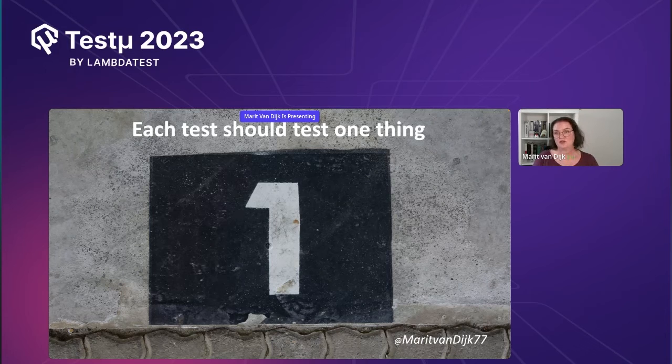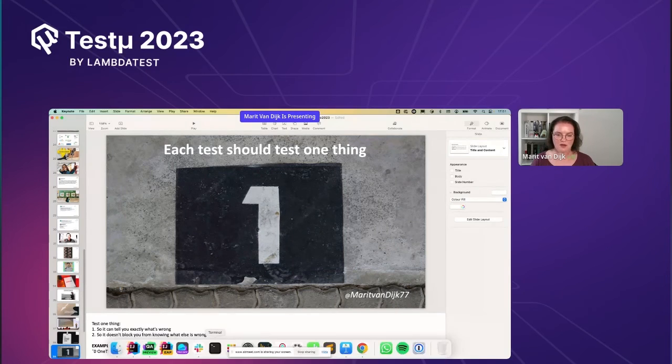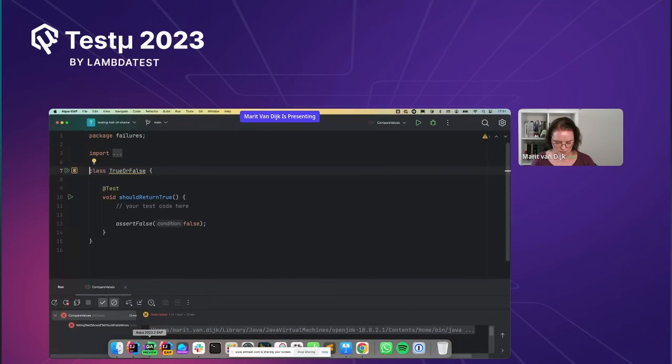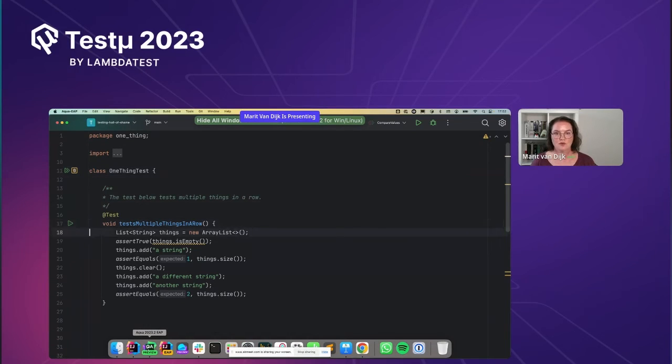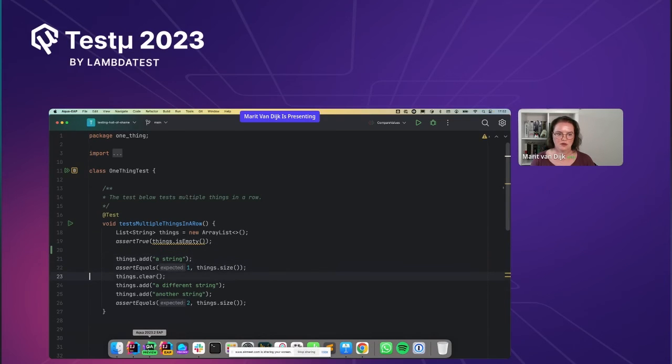The next thing, each test should test only one thing. If you have a test that tests multiple things in a row, then if one of those fails, you don't know what the problem is, or it might hide failures. For example, I found tests that had a collection and then said, okay, if it's empty, it should be empty. If it has 1, then it should have 1. If it has multiple, then it should have multiple. So basically, these are 3 different tests in a row. If the first one fails, I don't know if the second and the third thing are still true, or whether those still work. So if you can, split that up into separate tests so that each tests only one thing.